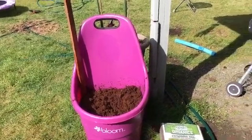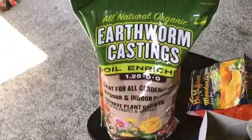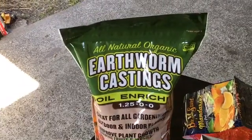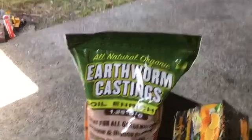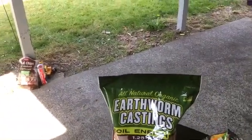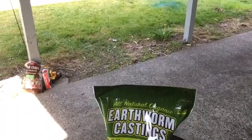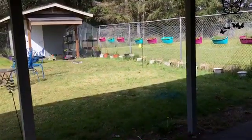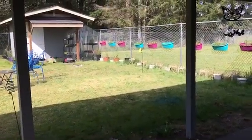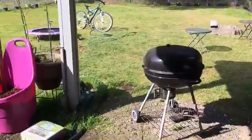I do also have a bag of worm castings here that I picked up, so I might mix a little bit of this in with the soil right at the top, and just kind of mix it in a little bit with each one of the strawberry containers. But for just starting out my plants, I'm just gonna do just the regular what we have going on right here.